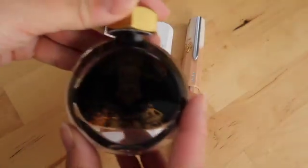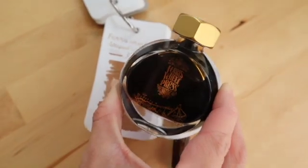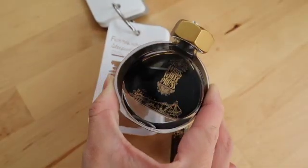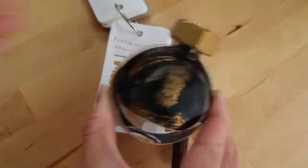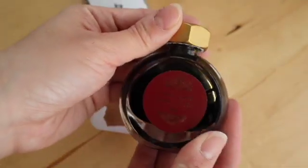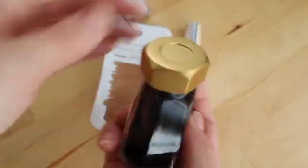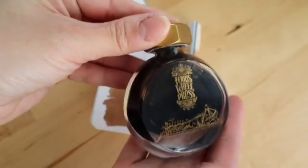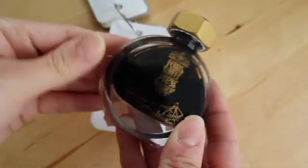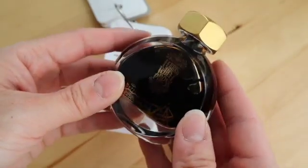So this is the full bottle that I have of the Ferris Wheel Press Steeped Umber. Their bottles are just gorgeous. Just so much thought and beautiful design goes into all of their inks. So it's always nice to have the full bottles of the Ferris Wheel Press inks. I just think they are beautiful to look at as well as beautiful to use.